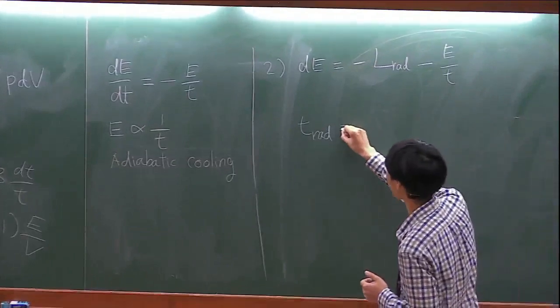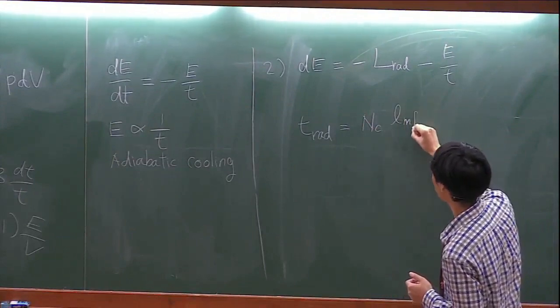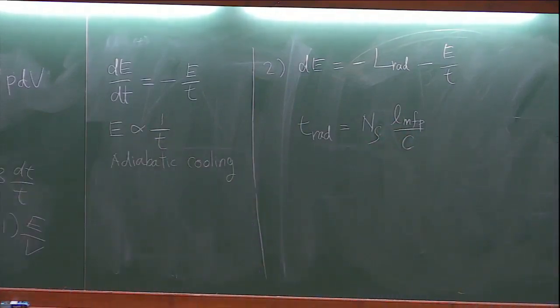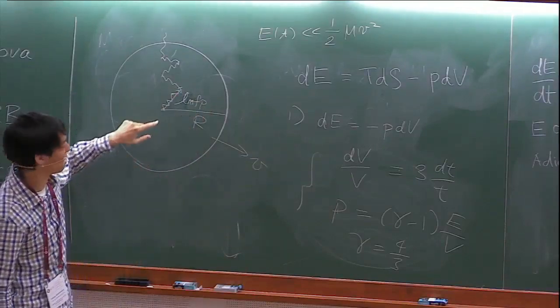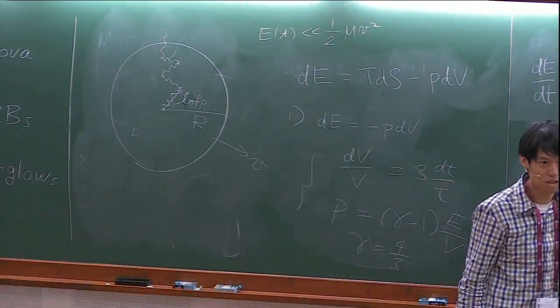So this is the number of scatterings. Oh, sorry. Between the scatterings, typically the photon goes a mean free path, and it takes the mean free path divided by c. And then it goes through n scatterings. So this is simply the photon escape time scale.